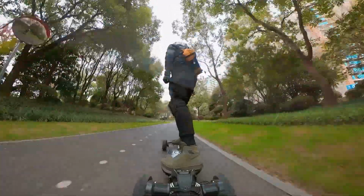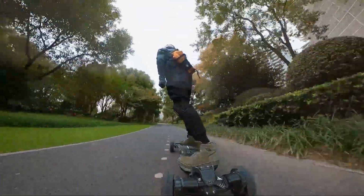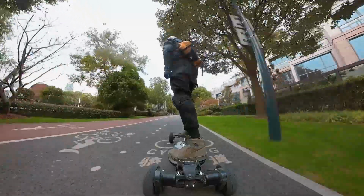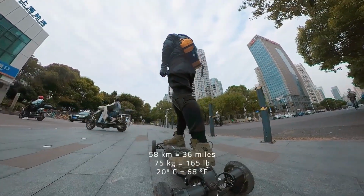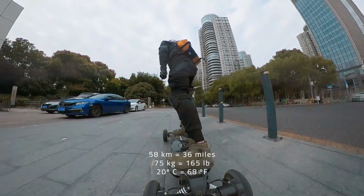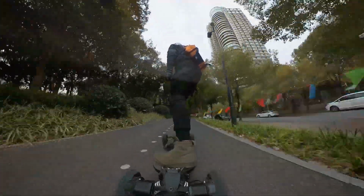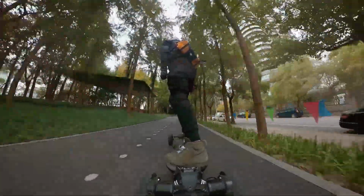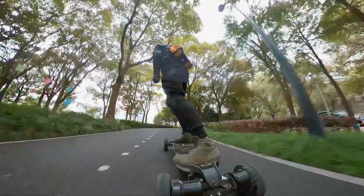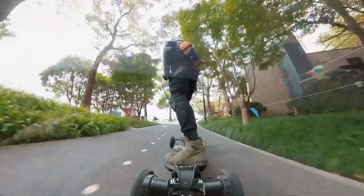I did an incomplete range test and rode 42 kilometers with roughly 35% battery remaining. Using those rough numbers, at 10% battery, I would have ridden about 58 kilometers. My weight was about 75 kilograms, the weather was about 20 degrees Celsius, and my ride was mostly on flat roads with a little bit of off-roading. Also, I was using the 7-inch wheels, not the 8-inch. Again, that was a very rough estimate. There are also a lot of variables that affect range, but the key takeaway is that the Endeavor Pro is among the longest range all-terrain boards on the market today.